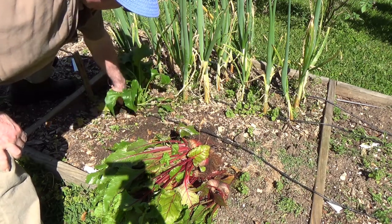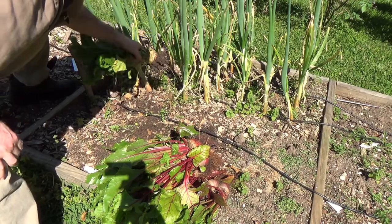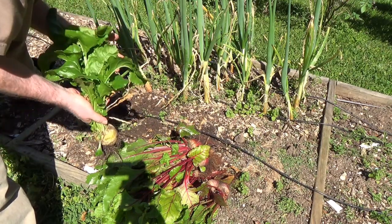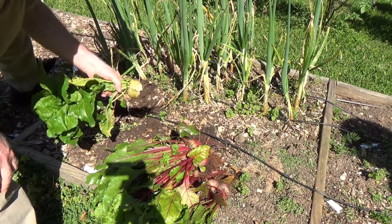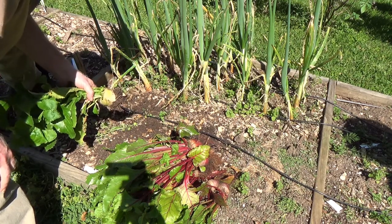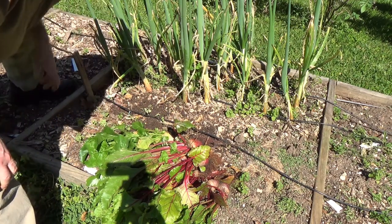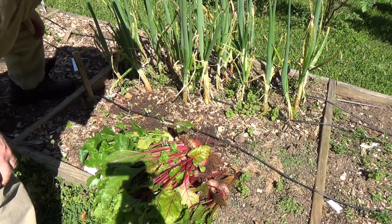I'm not really sure what that is. Let's pick it. I don't know what that is. If anybody knows what that is, put it down here. It's a turnip? Yes. Well, that's a turnip. It's a strange place to get a turnip in the middle of my beets. But, okay, we got a turnip also. You had some turnip seeds in there. Yeah, obviously there was some turnip seeds in there.